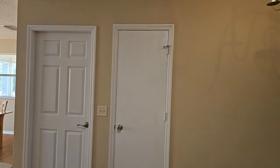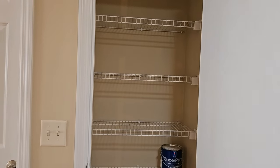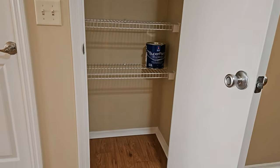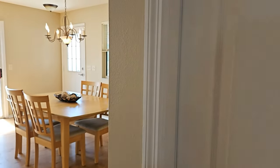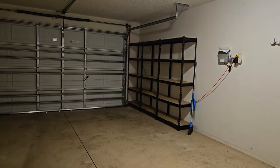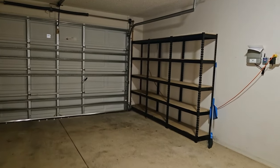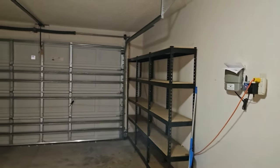So that's a door to the garage and a pantry door. And the garage is a car and a half, correct? Yes. So it does have the floored attic, little pull down stairs. The garage door opener is newer as well.